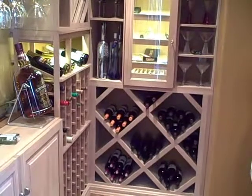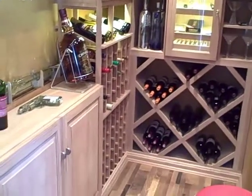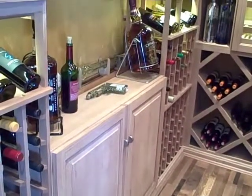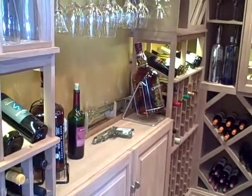humidor. Solid diamond bins, individual storage, along with excellent custom-made cabinets that also serve as a tasting table. The cabinets with their matched raised panel doors is another great feature available in our Platinum series.